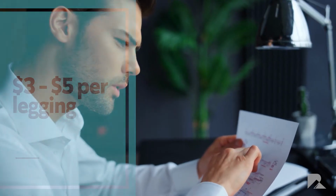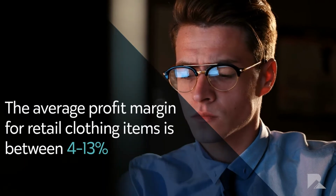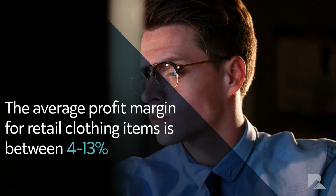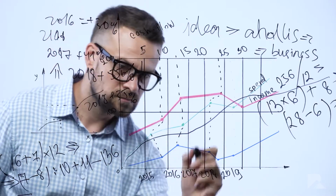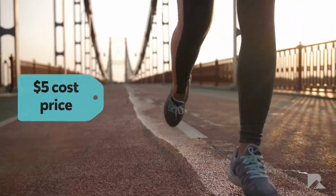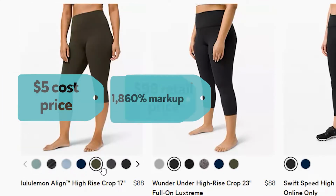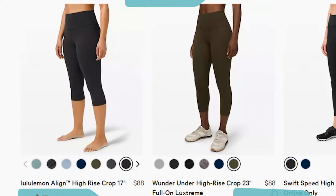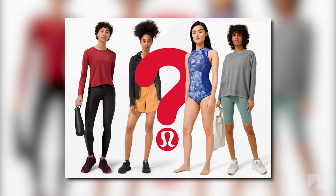That being said, a $90 markup has to be pretty good, right? Well, I looked into that too. It turns out that the average profit margin for retail clothing items is between 4 to 13%. In order to compare that against the markup I just mentioned, we need to do a little fancy math. Even if Lululemon leggings cost $5 to make, at a retail price of $98, the most affordable version still comes with a 1,860% markup. Not bad.